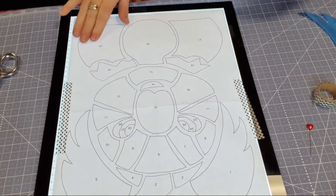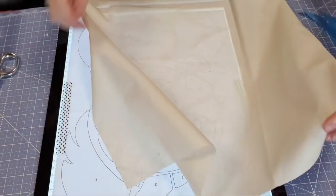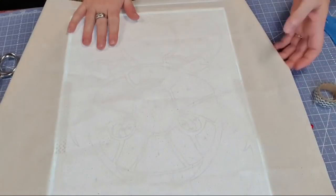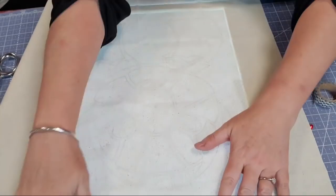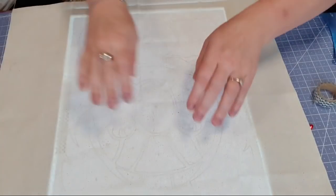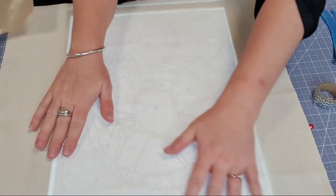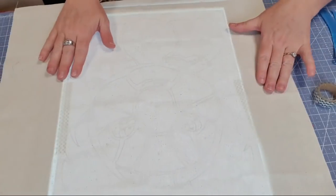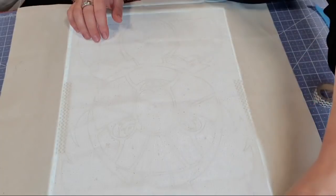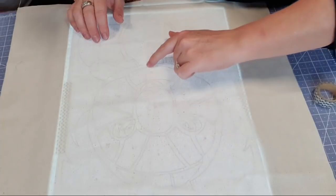Alrighty, so we've got that in place, and then I just grab my background fabric. In this case we're using calico, which is a nice cheap way to do it. You can see this piece is a little bit bigger than the paper. We've done that on purpose because we'll trim this up later. I'm not sure if you can see that coming through yet. You can just make out the shape.